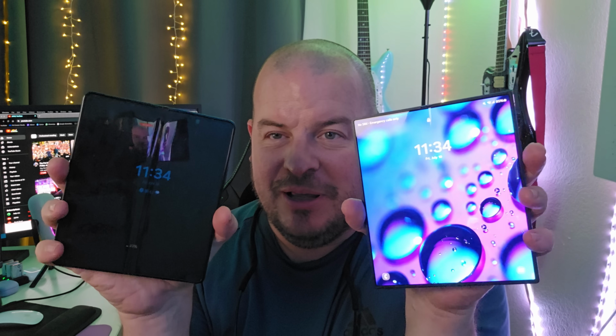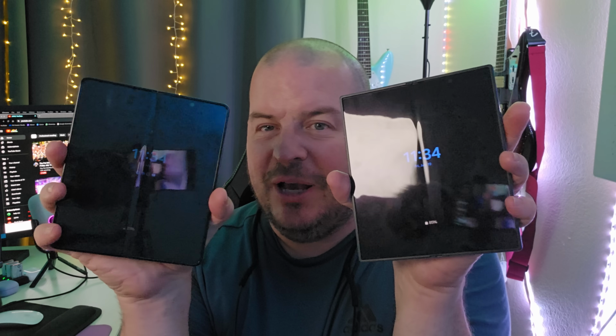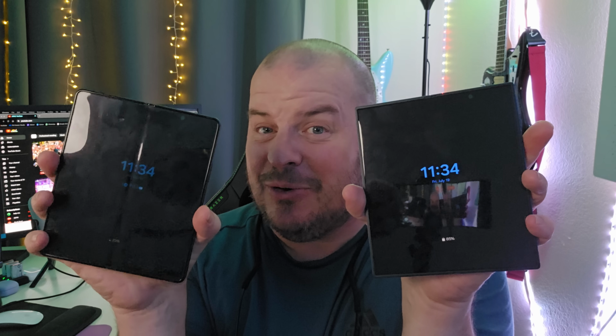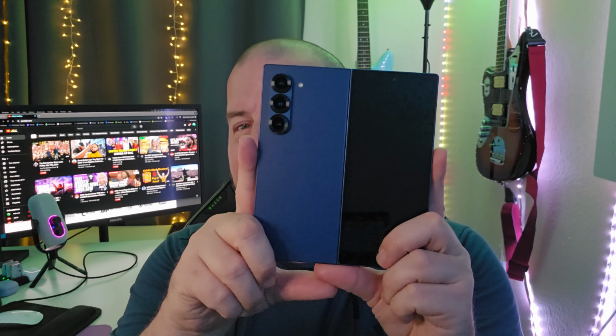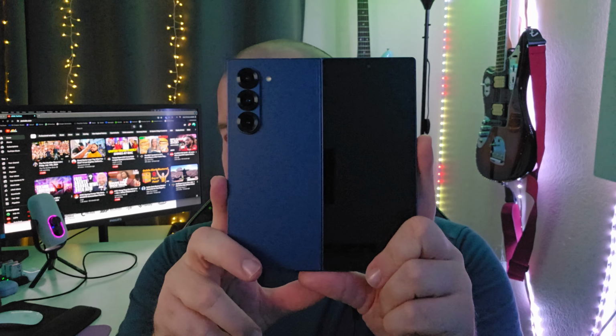I mean, I put the screens off for you. What do you guys think? Do you think there's a big difference? I think there is, and I think the Z Fold 6 definitely takes the cake. This is not going to be a complete comparison against the Z Fold 5. It's going to be a little mixed bag of the two, and it's going to be first impressions.